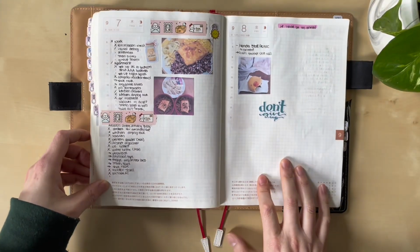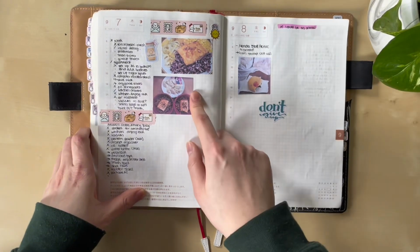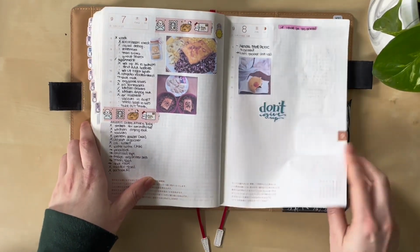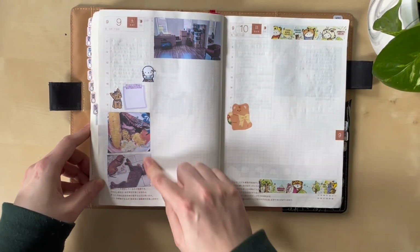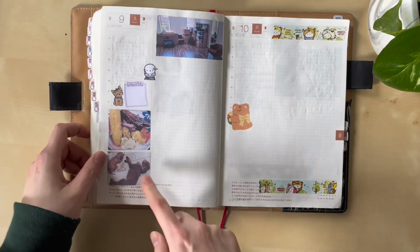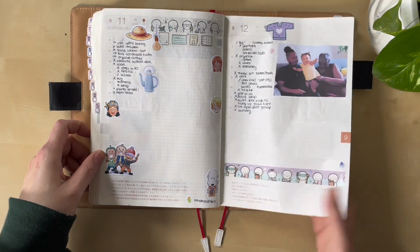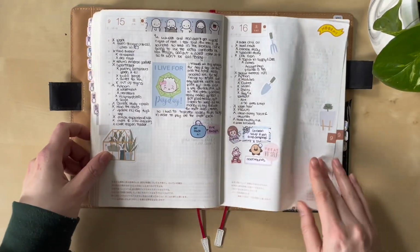And then here, I think this was the first meal that I cooked in the new apartment, so I documented it. And then we got some Guyanese pastries. And here we went to a friend's house for barbecue, so this was the food, and this was their amazing dogs. Just more empty pages that I did not backfill.